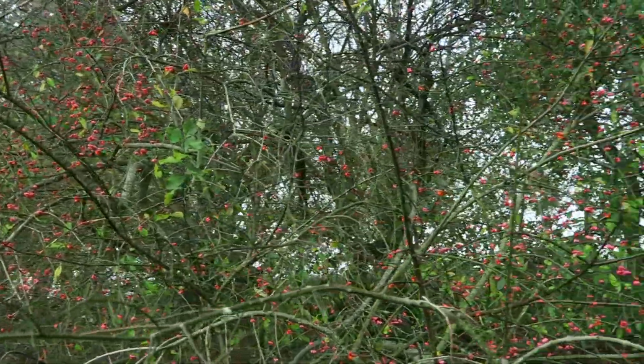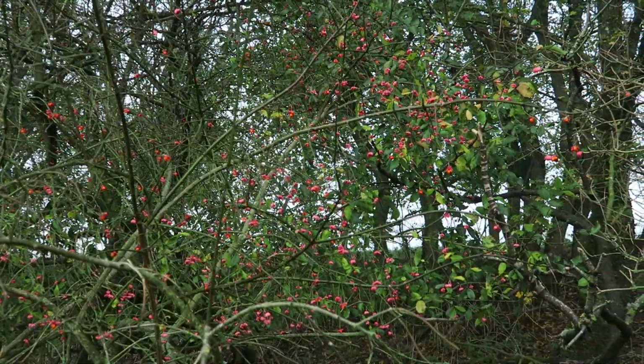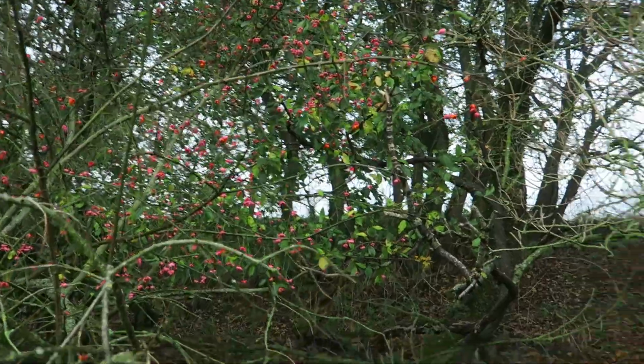More pink, orange and green of spindle here. It's lovely. Really adds something to the hedge. And it's actually a bit like my bedroom, since my bedroom's pink, green and orange, mostly.